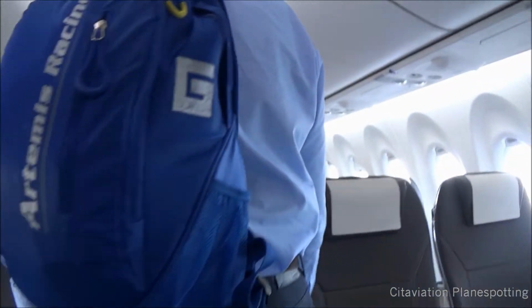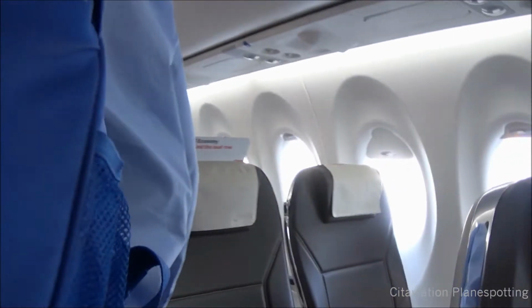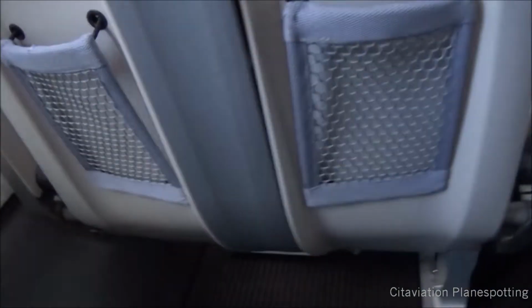One thing I noticed straight away is the aircraft is so light and modern. The aircraft is configured in a 2-3 layout with business class and economy. Today I'm seated in 18A next to the window. The airline also has some upbeat boarding music, which is surprisingly refreshing. The windows on this plane are huge. Great first impression so far.